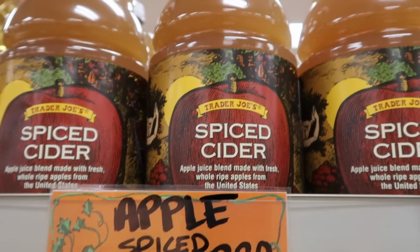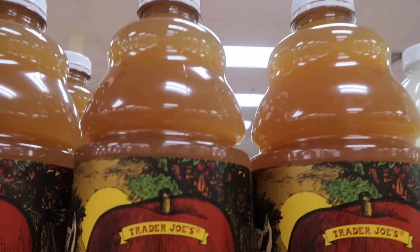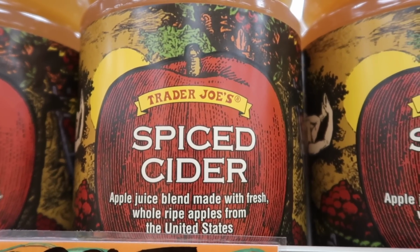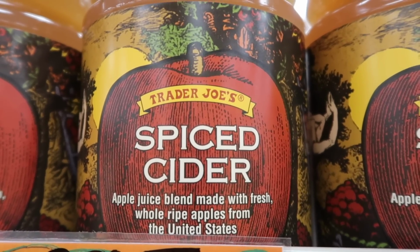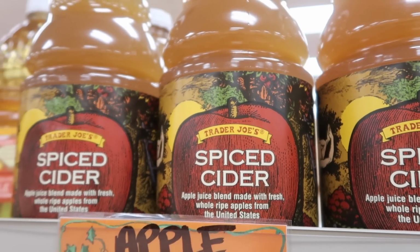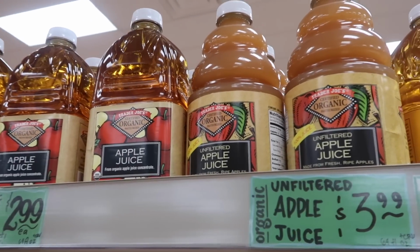And here is the seasonal spiced cider. That is a tongue twister. This one's really good, nice and cold. It's super refreshing. But this is also the one that I would warm up with a cinnamon stick in it. Ooh, so delicious.